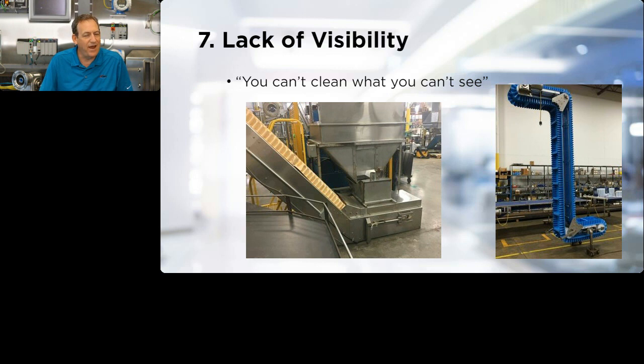Again, you've got a fabric belt. We'll talk about that a little later, why you want to get away from fabric wherever possible. This conveyor on the right is a much newer design. If you look at this, the framework is all open. The only places where you've got anything on the side are at your transition points on the Z, and even there you can still see behind it. Again, 12 inches off the ground.